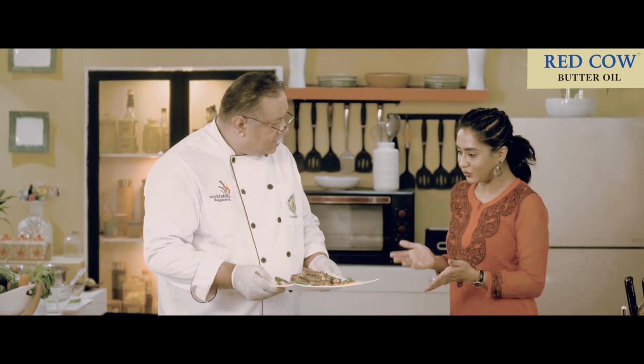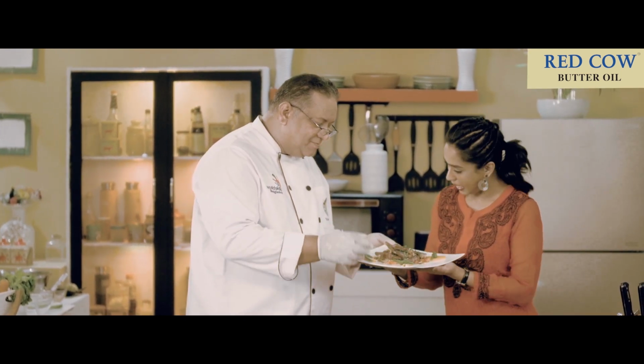So the restaurant, this is our dish. Wow, so colorful. Lamb chop with the pickles.